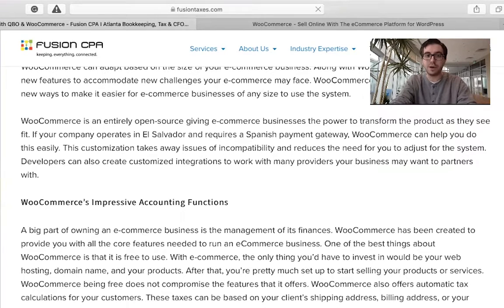It's going to help you figure out your taxes based on your client's shipping address, billing address, or your store's principal address. And by using this feature, you're going to avoid miscalculating taxes or under or over billing your customers. So it's a really cool plugin that you can use with WordPress, like we've already mentioned. It is 100% free. Anybody can use it and integrate it, and it's got a ton of cool different features, right?